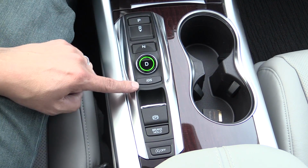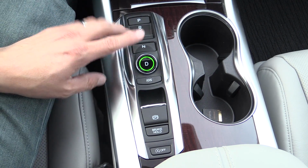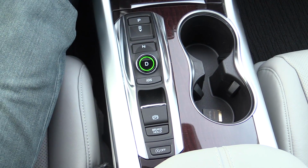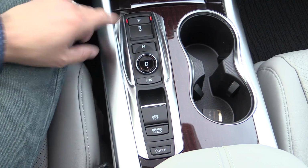Now, why do we have a button style arrangement like this rather than a traditional physical shifter? There's some benefits for this. So right now we're in drive. I'm going to go ahead and open the driver's door, and you'll notice that the car automatically shifts into park to keep it from running me over as I get out of the car.